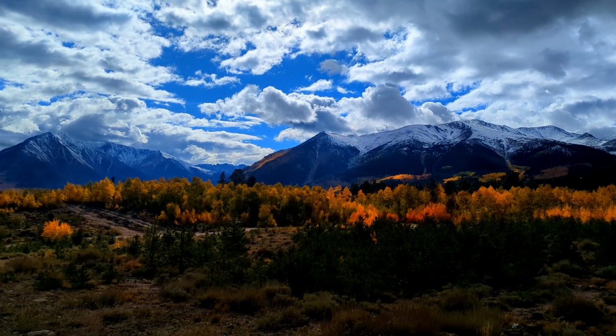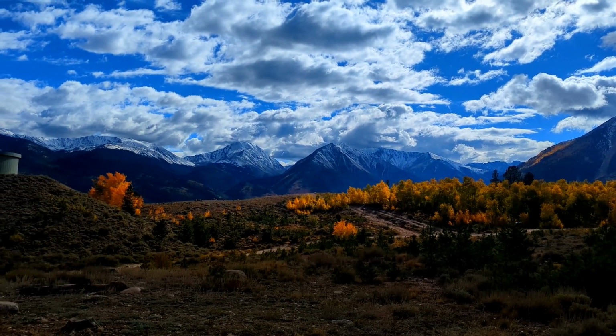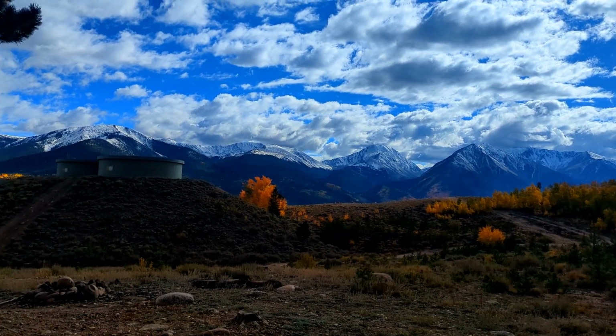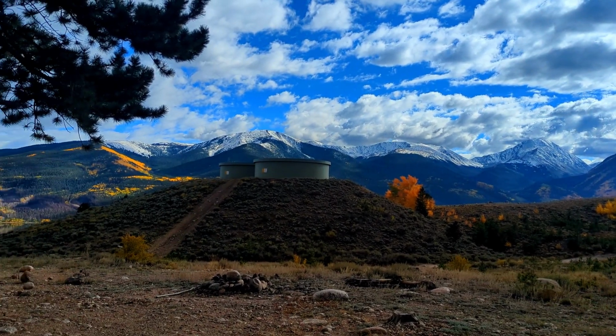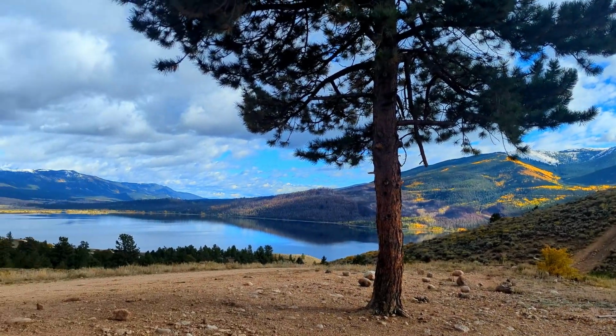The naturally formed glacial lakes are Colorado's largest, surrounded by mountains over 13,000 feet high. This setting provides a spectacular backdrop for a wide variety of recreational opportunities.